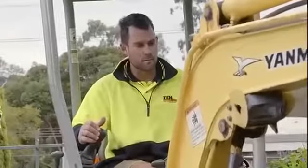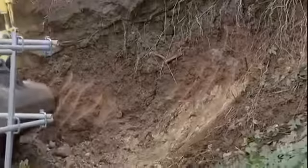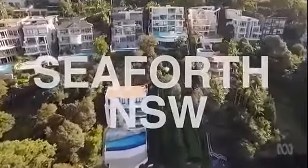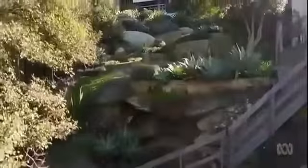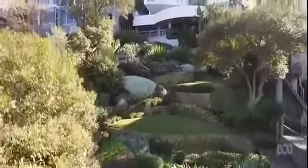This situation could have been avoided altogether. There are other ways of handling steeply sloping blocks. I've come to this garden in Sydney's Seaforth to show that the steepness of a block can be embraced as a design opportunity.